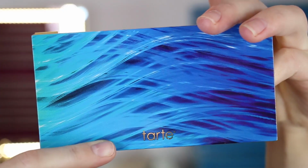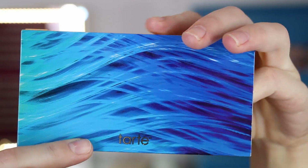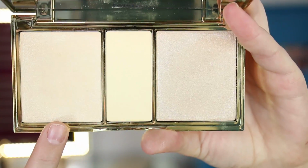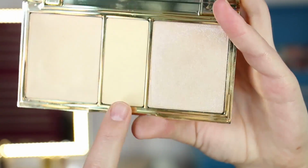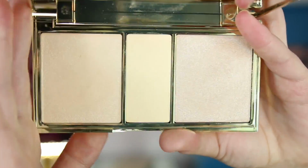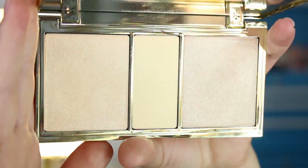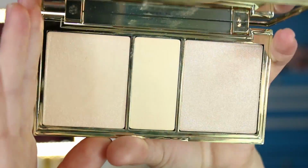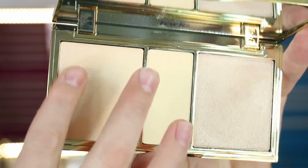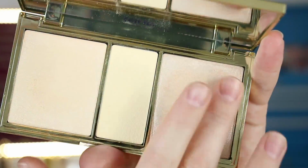Here's the Skin Twinkle Lighting Palette. I think the packaging is really pretty. And then inside you have got the Sunlight, which is a champagne gold, the Filtered Light, which is a matte sand, and then Moonlight, which is a rosy pearl. And initially I thought these were for sure going to be light enough for me, but they do pull a little bit deeper on me.